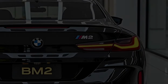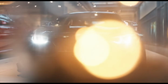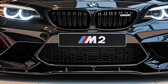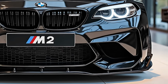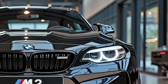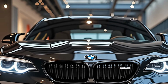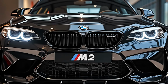Let's get into it. From the front, the 2026 M2 delivers a bold, aggressive stance that instantly communicates its intentions. The kidney grills are slightly more refined compared to its predecessor, sitting wider and lower to give the car a planted look. Flanking them are angular LED headlights with BMW's signature DRL design, giving it a sharp and modern glare. The front bumper is sculpted with large air intakes to feed the turbocharged engine and cool the brakes, while a subtle front splitter hints at the track-ready nature of this car. It's compact, muscular, and instantly recognizable as a true M.